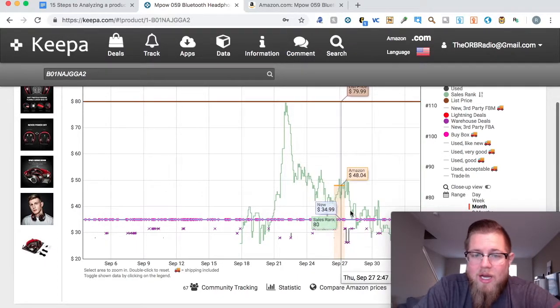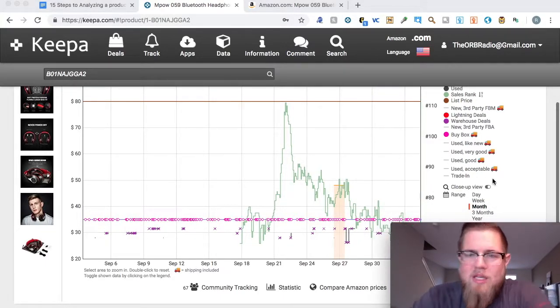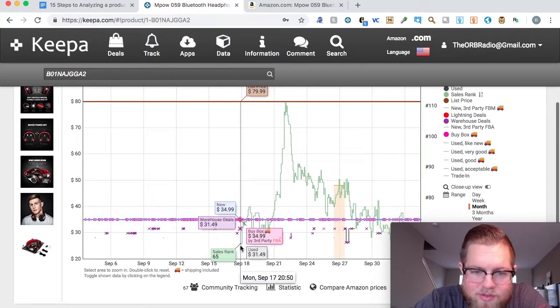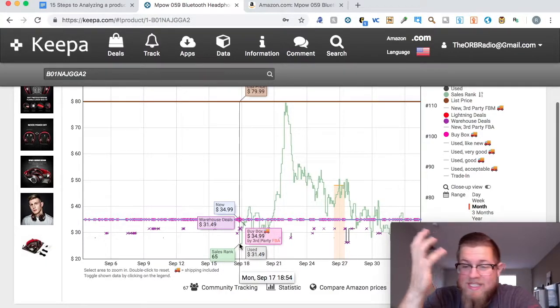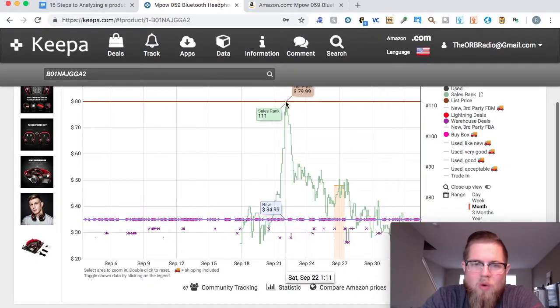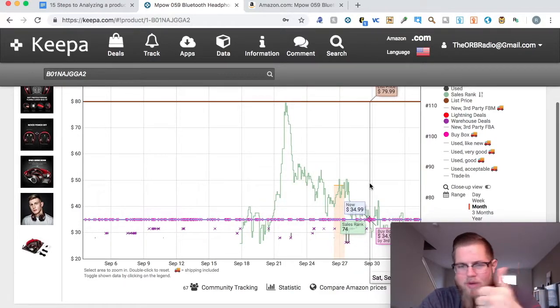$48. And also you can see, let's take a look at some of the sales rank history here. It looks like they started capturing the data for the sales rank back on September 17th, so it's relatively new sales rank history. I would like to have 60 days plus most of the time to really trust a graph. But this product is ranked so well, it's down here under 100, that I don't need that much data. If it's selling like that, then I know we're good.